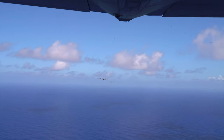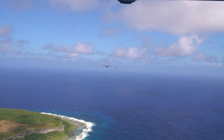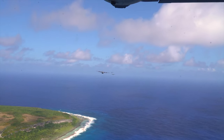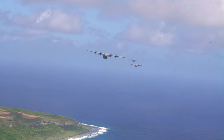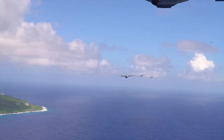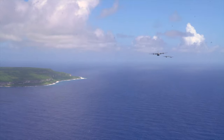Argo 101. Entry 5, we are ready for recovery also. And 3-star, what are you looking for? IFR approach back to Andersen. To Andersen Airport via radar vector flight.